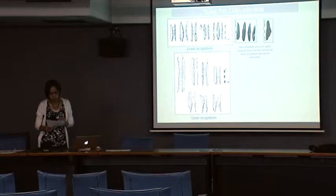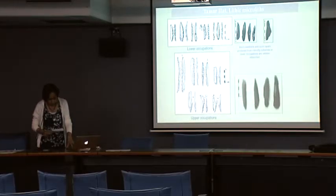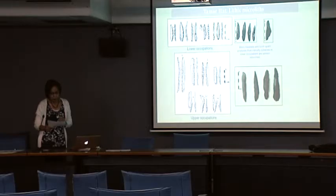Micro bladelets and burin spalls produced from minority schemes are seldom retouched and are restricted to the lower occupations. These microliths might have been produced for an incidental task. Becket acute bladelets with retouched bases are more common in the upper occupations.